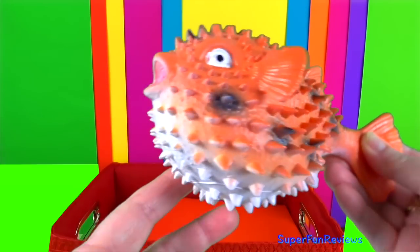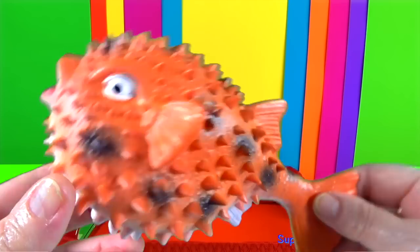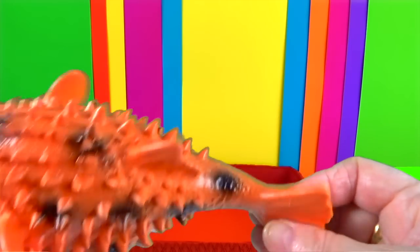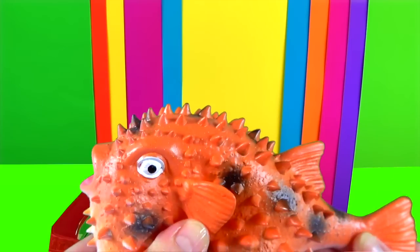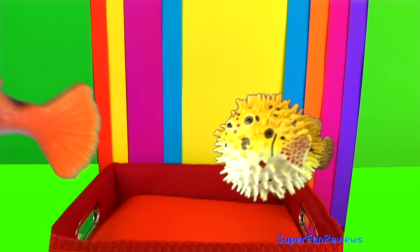Pufferfish. Its tail fin is mainly used as a rudder, but it can be used for a sudden evasive burst of speed, as well as filling its extremely elastic stomach with water or air.